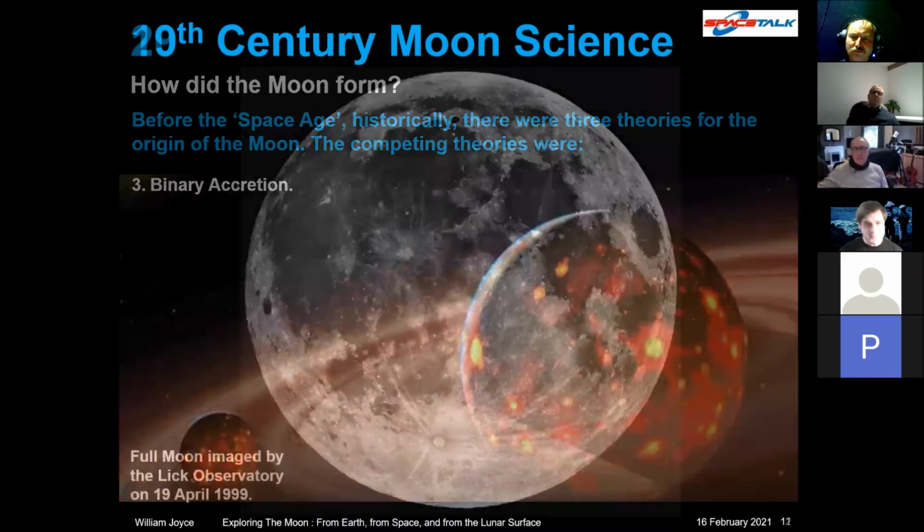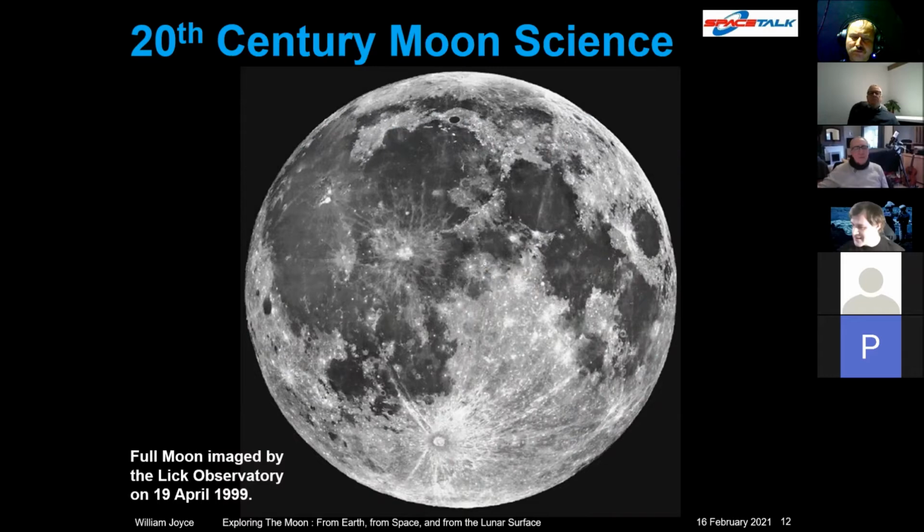We could get better pictures like this full moon from the Lick Observatory. So basically we could look at the moon, map it down to about a kilometre or so in size, features on the moon seen through the Earth's atmosphere. These days you can do better with image processing and removing the atmospheric effects. But basically we were no wiser about what was on the other side of the moon. We didn't know where the moon came from. We didn't know its composition. So we had to wait till the space age to actually go to the moon and find out about it.